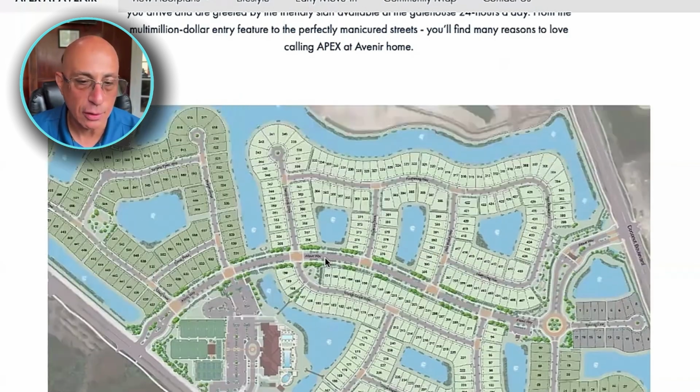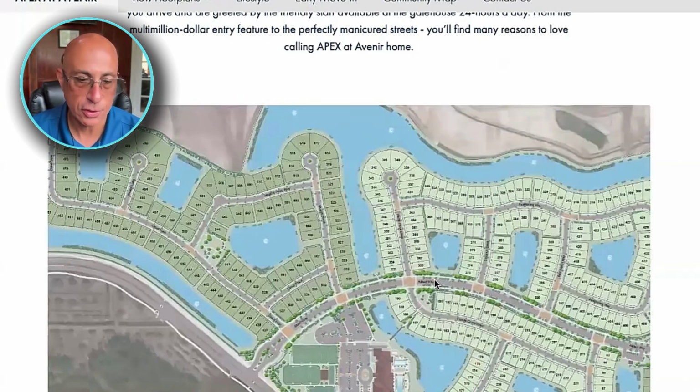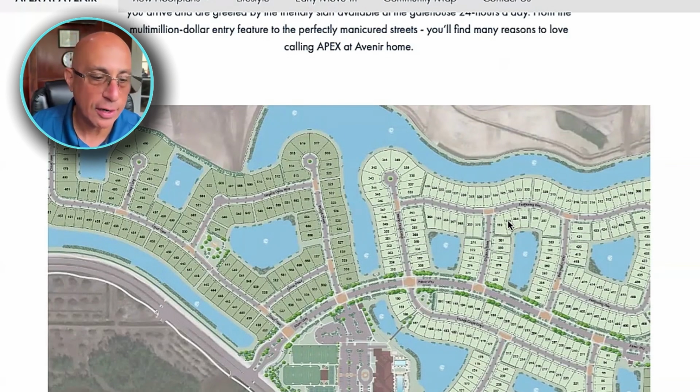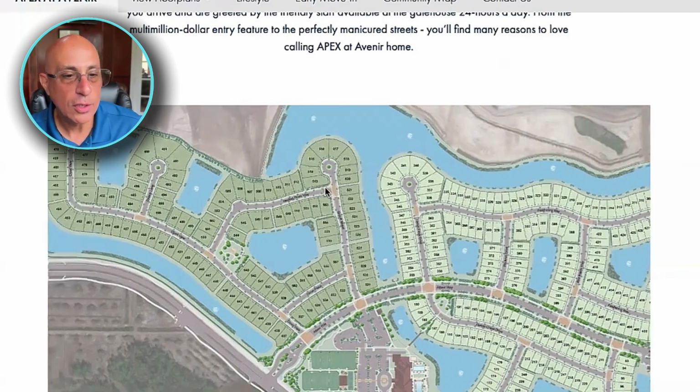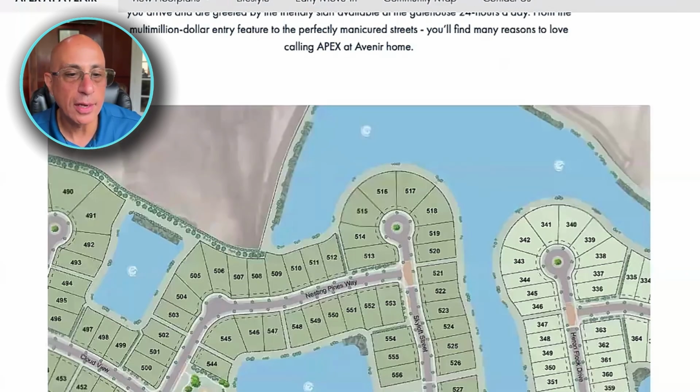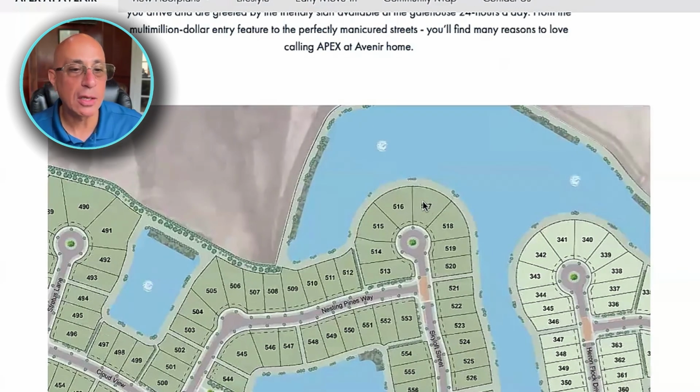As you can see here, you've got two shades of colors. The lighter shade is the Pinnacle Select collection, the smaller homes, where the base price starts at about $880,000, and the Summit collection, which is the darker green, starts at 1.3 million. And let me go in there. If you look at some of these big lots, like lot 516, it's going to be a lot of money.